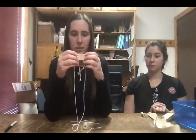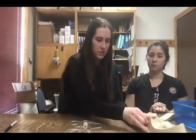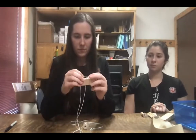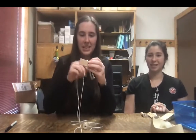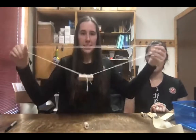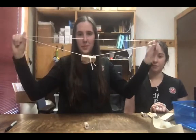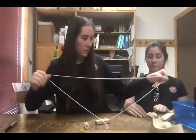Right, so I've got my other side tied, and I'm going to tape it. Nice. So you should be able to pick up and hold it like this. Can you guys hold it like this? Yes? Okay, nice. All right, so then we're going to get our 2 pulleys.